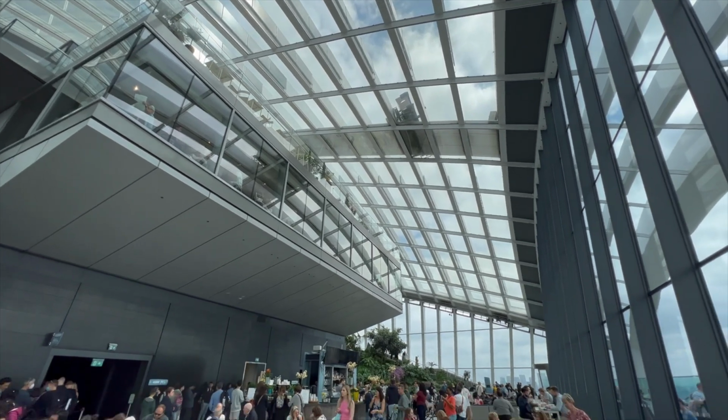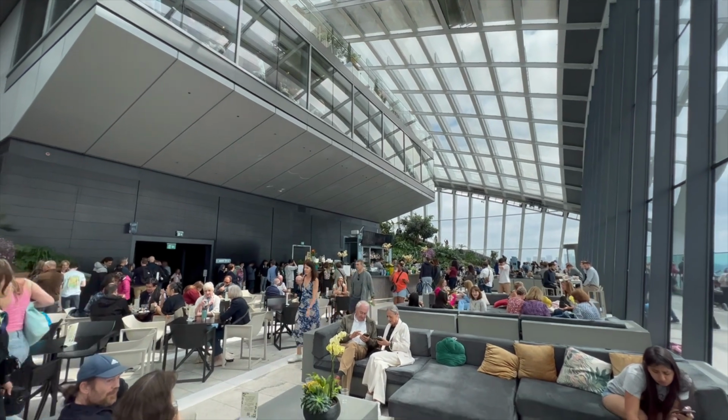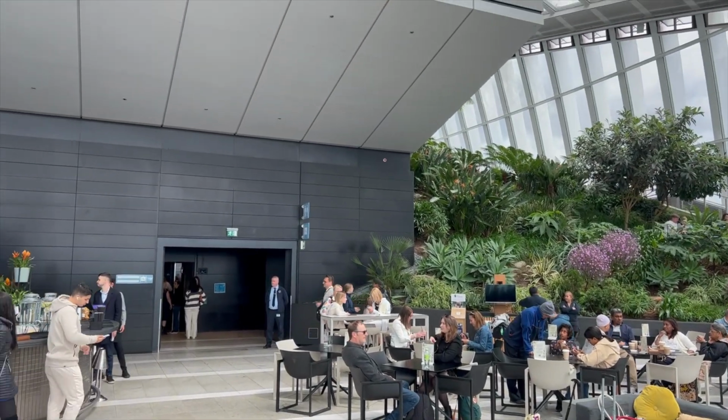By noontime, it's a full house. Even though there's a timed entry with a 1 hour time limit to the Sky Garden, it fills up pretty quickly. But no worries, the space is large enough for the crowd to circulate smoothly.